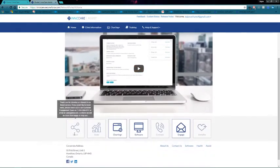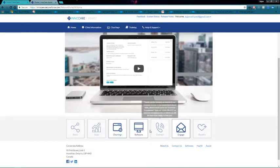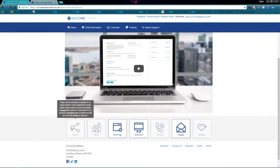So if I scroll down here, you'll see all the services. Anything that's highlighted means that you have that current service with us. If you don't, it gives you some information. You can get in contact with us, or you can surf the site for that information as well.